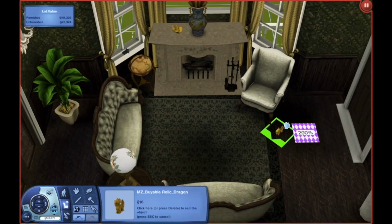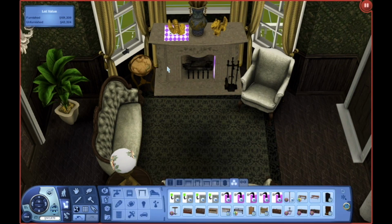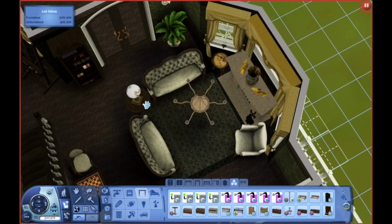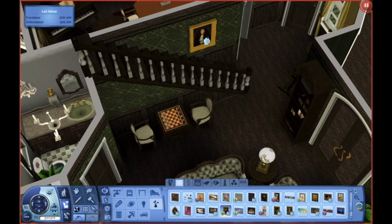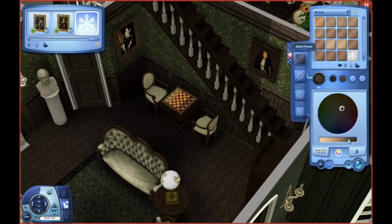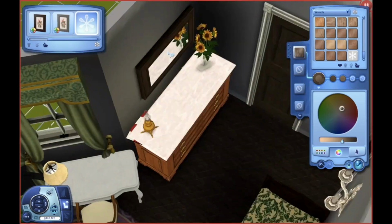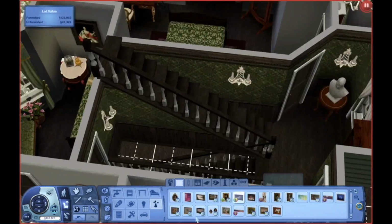So yeah, those curtains are all from the store, the Palace of Versailles set, so if you don't have that, I'm sorry, you won't have any fancy curtains. Also, Baroque, Versailles, and the Victorian period, not the same thing, but did I use them in this build? Yeah, I did. If you don't think too much about it, it fits, right?